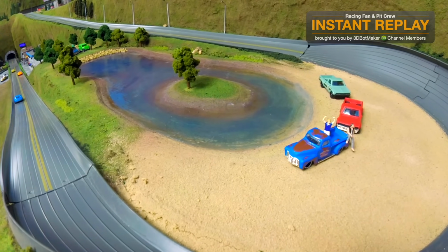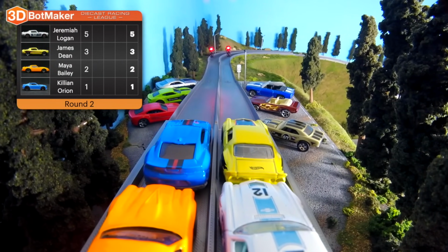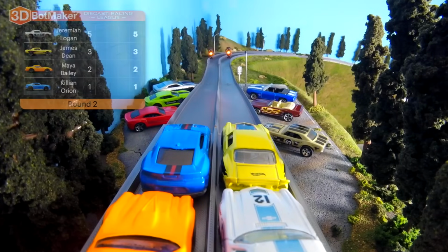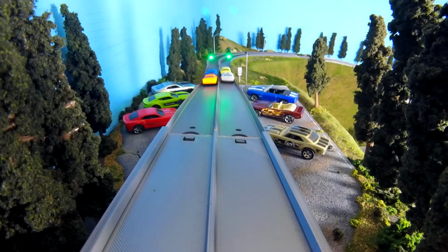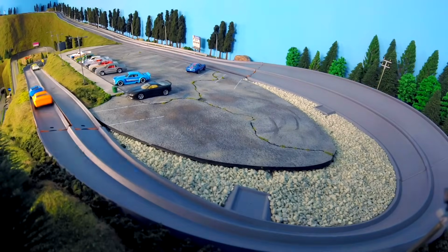Not a great start for Killian Orion, but we've still got 3 races to go, and he's starting off in the front. Killian Orion on the front left and James Dean on your front right in the yellow car. Here we go at the start of race 2. Jeremiah Logan riding the tail of James Dean. Look at that. Those cars were glued together on that turn.